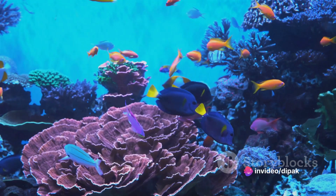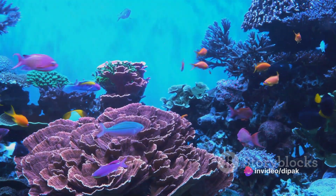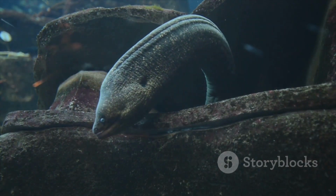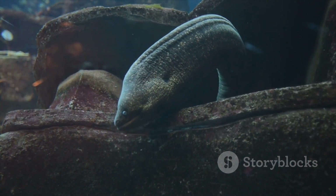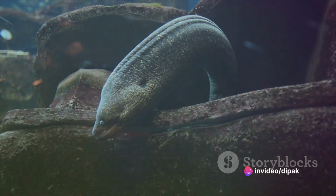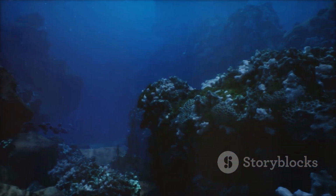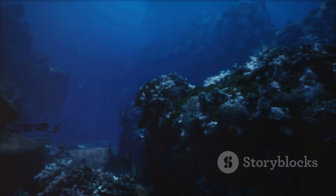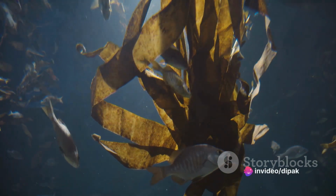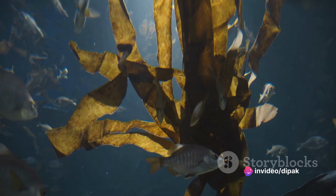It's like two radio stations adjusting their broadcasting frequencies to avoid interference and ensure clear communication with their listeners. Imagine you're at a party and everyone is talking at the same volume and pitch. It would be nearly impossible to distinguish one conversation from another. But if everyone adjusted their tone and volume, conversations could flow smoothly without interruption. This is essentially what these electric fish are doing. They're adjusting their conversations to avoid a jumbled mess of overlapping frequencies.